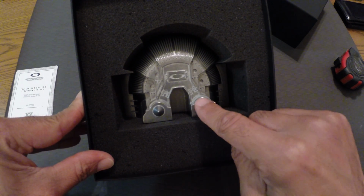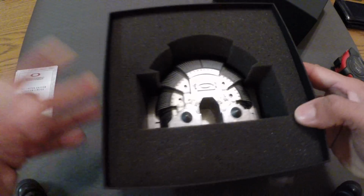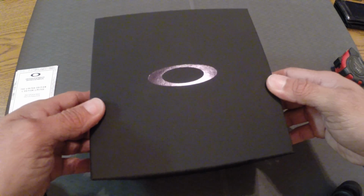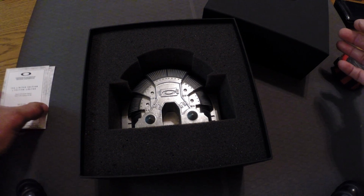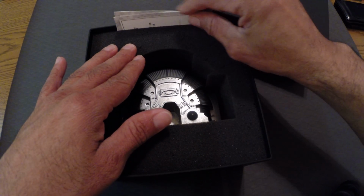Oakley doesn't come up with this kind of stuff very often. So having one out of 500, I'm a lucky guy. So if you have the money, if you want to spend twice or maybe even 3 times as much as the item sold for, go for it. If you think it's worth it for you, if you love Oakley the way I do, I would go for it.